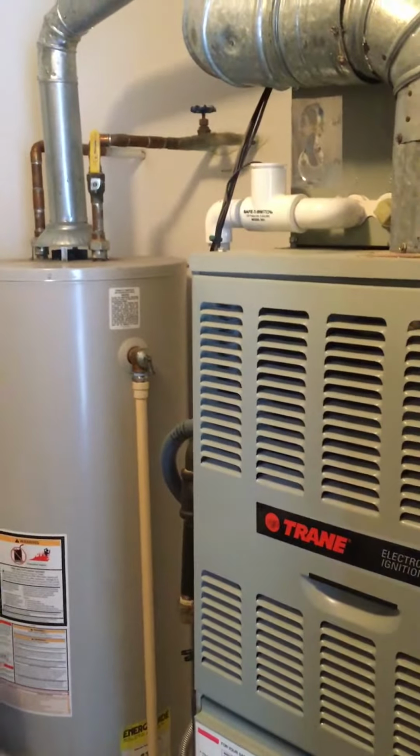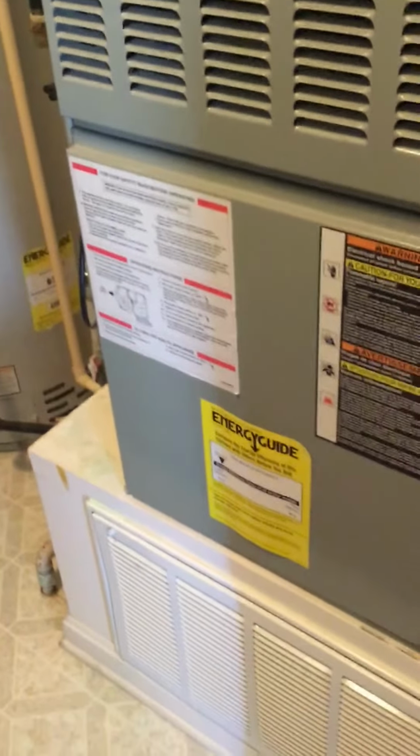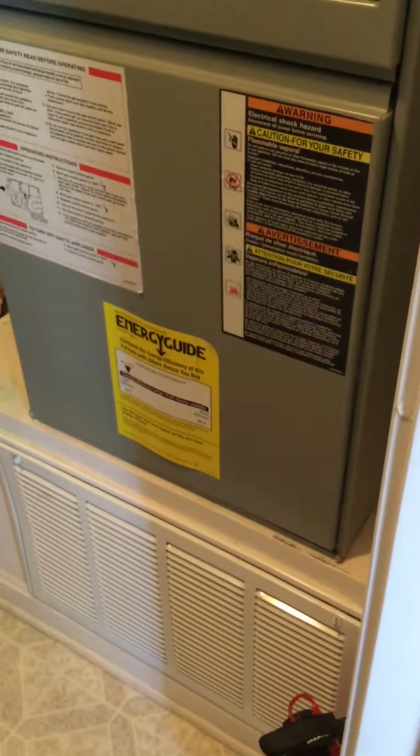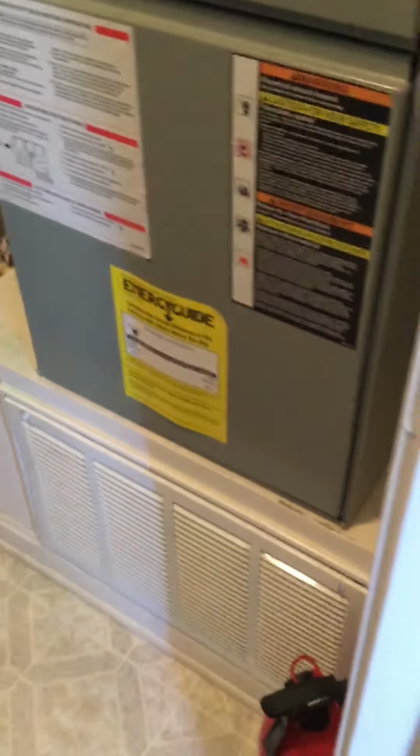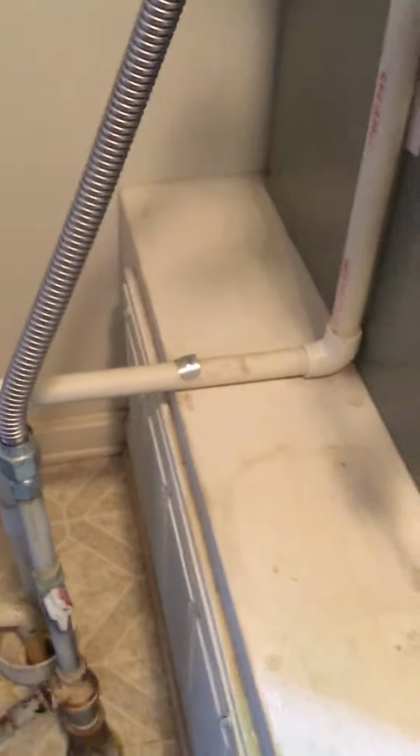So I'm kind of at a loss. My wife and I can't figure out what the problem is because we can't get the companies. One is blaming one, the other one is blaming the other. And we can't get a solution. So we're trying to not have our condo filled with carbon monoxide from the water heater.